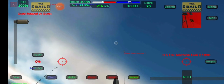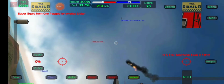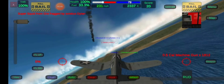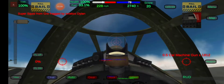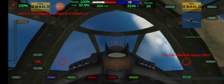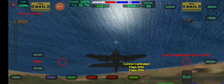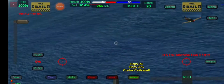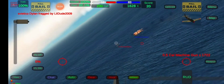The Corsair had a top speed of 446 miles per hour at level flight. That meant the Corsair was one of the fastest naval fighters of its time. Much faster than the Wildcat or the Hellcat.